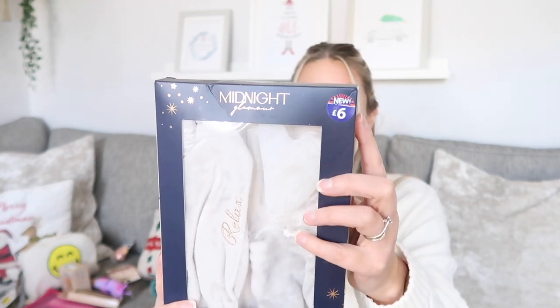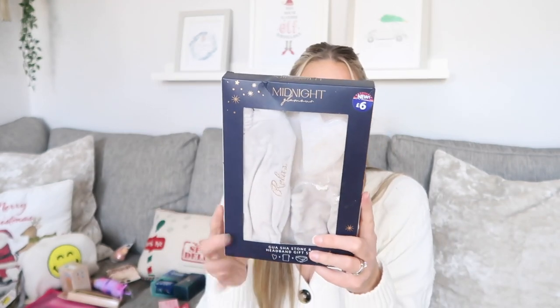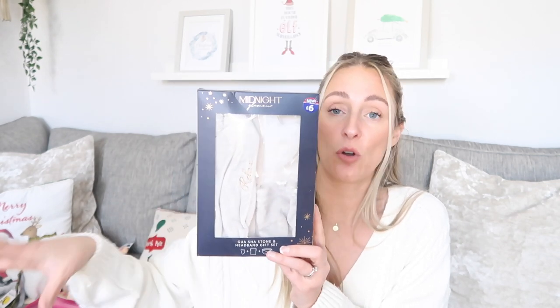And then I also picked this gift set up from B&M. It was actually in the special buys for £3, so it was meant to be £6, but it was £3. And you get in there the face stone that helps massage your face. She loves stuff like that. I know she's only 10, but she really, really loves it. You get the headband, and you also get a bag to keep it in. So I thought that was a really lovely gift for £3. I don't know if it's worth £6, but I was really happy that it was only £3. So again, they had this in the aisle where they've got all the different stocking fillers and present ideas. So definitely check out B&M because they've got some really lovely stuff this year as well.